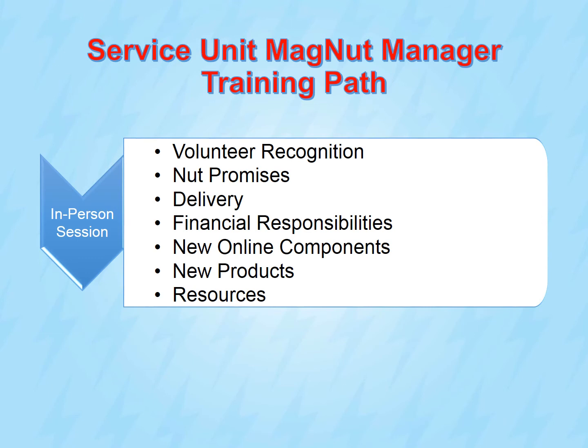First, the Magnet volunteers who have earned service pins will be recognized. Then the product sales team will review key information and tasks you'll need to keep on top of during the program, including nut promises, delivery of in-person product sales, and financial responsibilities and dates. You'll also get a closer look at some of the new product offerings this year, as well as the new unified system for QSP and Ashton Farms Unify. You'll also review what resources will be available to support you and your troop magnet managers and where you can find them.